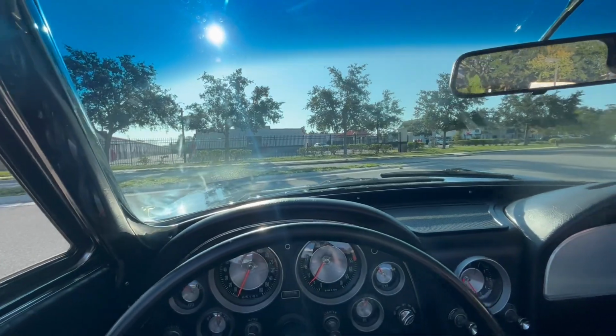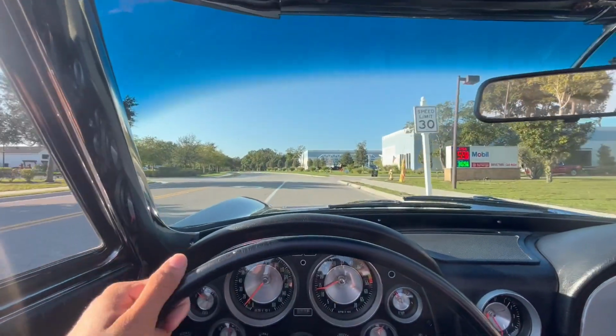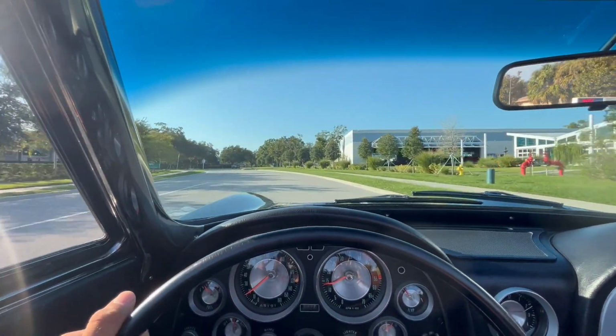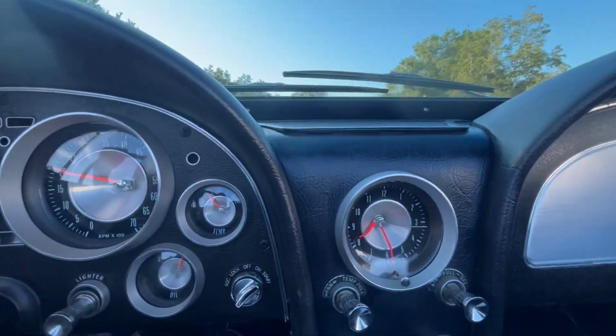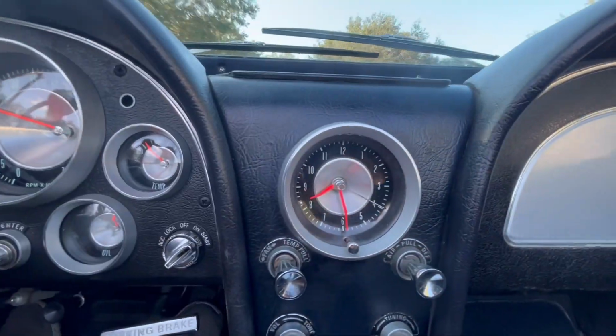We're now going to go for our 1963 Chevy Corvette. Best part about this car is it is a convertible. Besides its original features with the hideaway headlights and its original gauges, as you can see, our tach and our speedometer are working. And a special part about this car is that the clock, which you don't see in a lot of Corvettes, actually works. In fact, I actually think it's telling the right time.